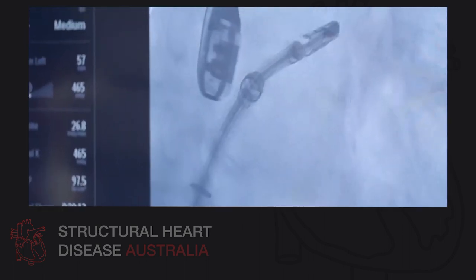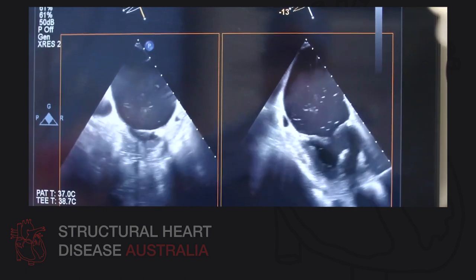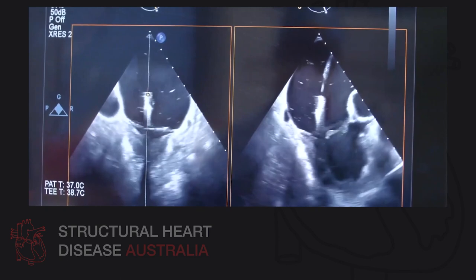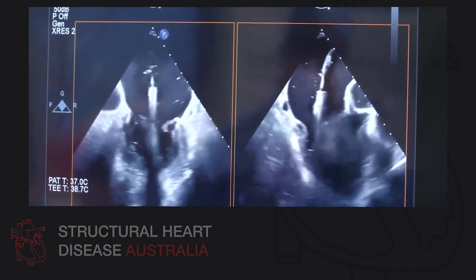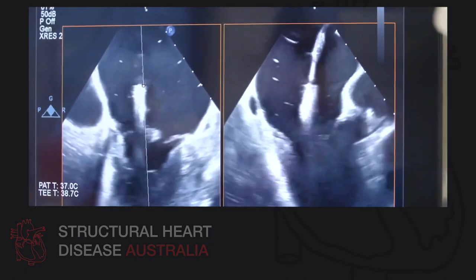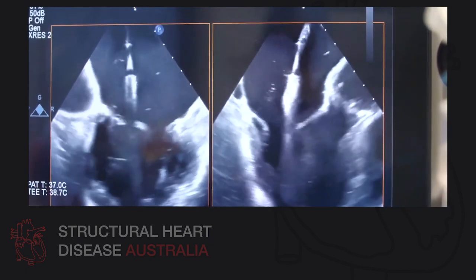So now what we want to do is work on bringing the mitral clip system down to the mitral valve. It looks like I'm oriented very posterior, so I've centralized there by moving anterior. So we've got an X-plane view there on the transesophageal echo, with an intercommissural view on the left and a left ventricular outflow tract view on the right.